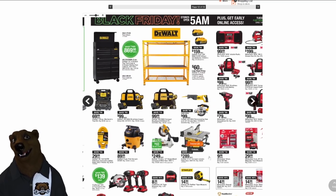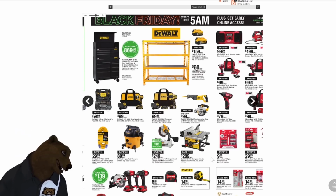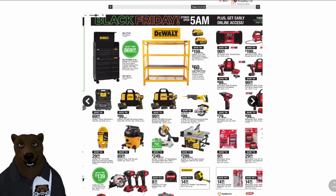All right. Dewalt. We got the Dewalt, and it's $870. I mean, don't get me wrong. It's a nice cabinet, but $870. The Dewalt shelves over there, those things, they're whatever they got. Where's the price on that? It is $60 off. But it doesn't tell me what the price is. Anyway, check this out.